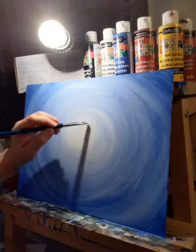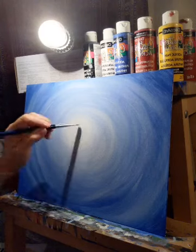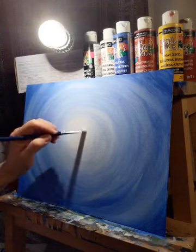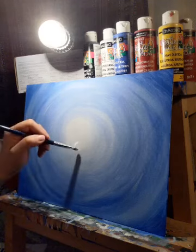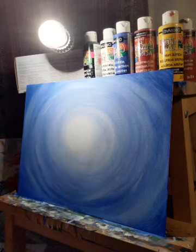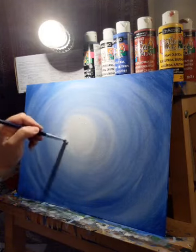I'm gonna go with my medium brush, I think, to do this next layer. We'll see, I might switch to my bigger brush after, I don't know yet. Okay, so I'm starting again in the middle, and I'm just going in with white. And like I said, this is optional. You don't have to do a second layer. If you're happy with the way it looks, then that's totally fine.